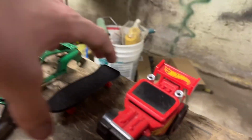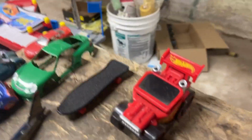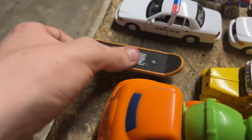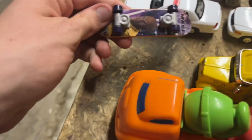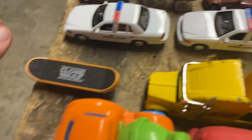I own two. One will be shown. This one, well, I bought though, maybe. This one is from Clone Wars, and it shows Mace Windu, made for McDonald's.